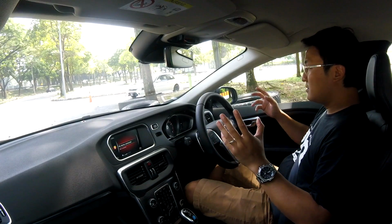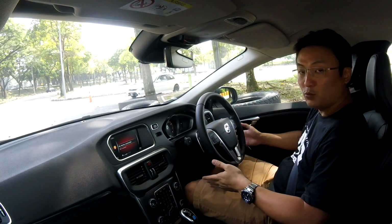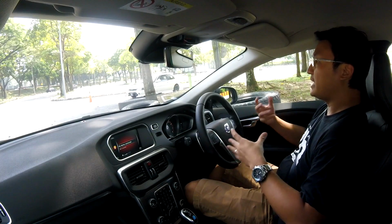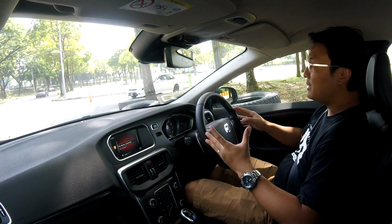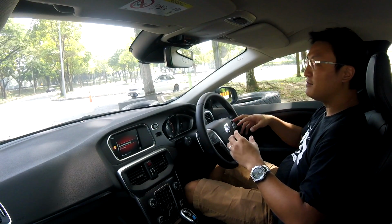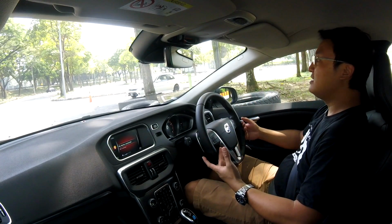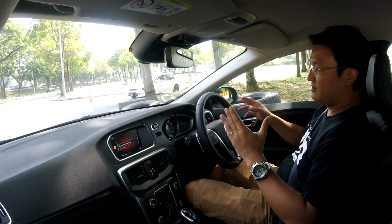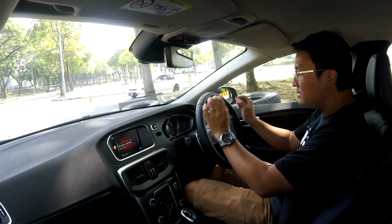Of course, all that torque channeled through the front wheels will mean there's a bit of torque steer. But like I said when I reviewed the Mazda MPS way back then, it's nice to have a little bit of that because it gives the car character. It makes the car feel special.